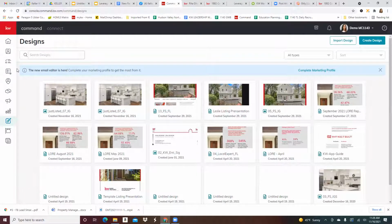So I'm guilty. I don't use this feature enough, the designs feature. I know this isn't a class on design, so just a quick question. Sometimes when I go in to upload one of my listings, it doesn't appear in KWLS. It says it's searching, it's not available, and it gives me surrounding homes for my listings. But my listings are on the MLS, they're uploaded. I wasn't sure if there was something I was doing wrong.